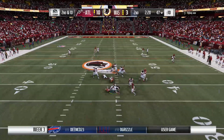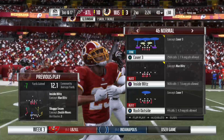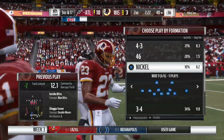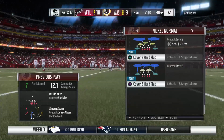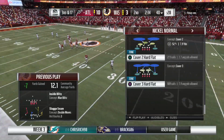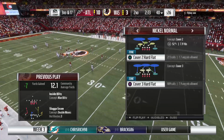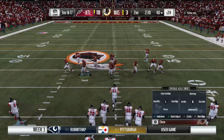2nd and 10, Luck again. He can't avoid the pressure. Redskins get there. They just gave up a sack there, and if I'm not mistaken, they gave up 4 last week, didn't they? Yes, and just looking really porous, aren't they? They really are, and I'm wondering if they're going to have to start thinking about keeping the tight end in, maybe a back, someone to help assist, because right now, their quarterback's been getting hit a lot in the last couple of games.